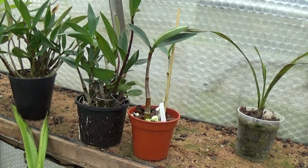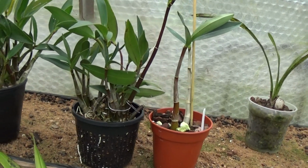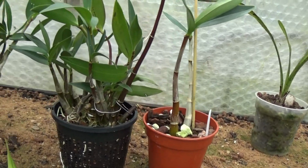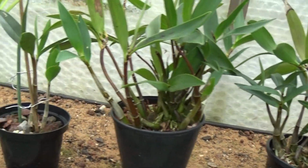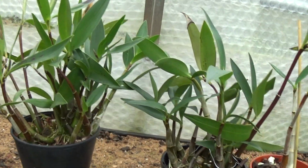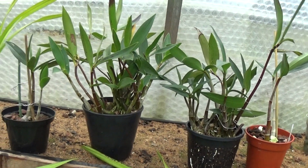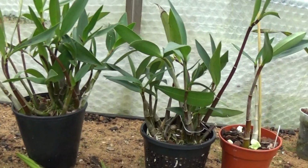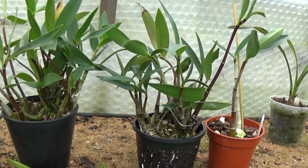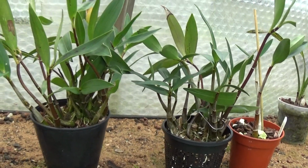That's Dendrobium delicatum. And here is some more delicatum and Kingianum. You know, the delicatum keikis that I've got off there. There's a nice one there. So things are doing okay. So I'm looking forward to undoing that light tomorrow and having a good look at it.